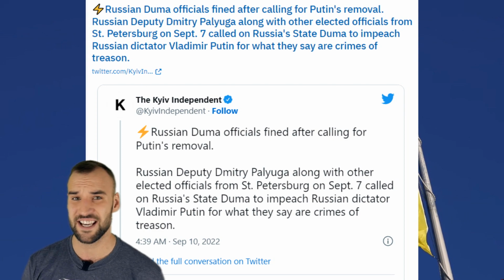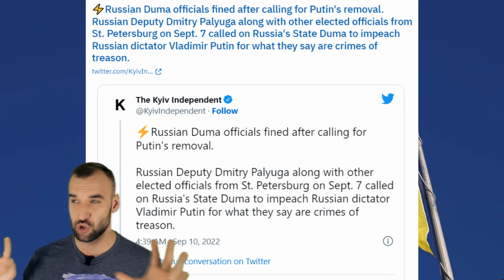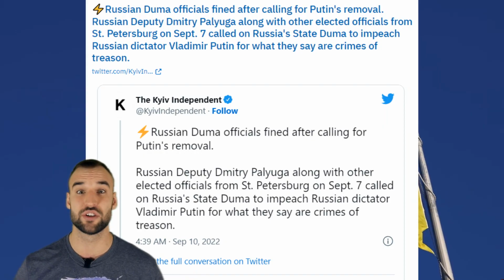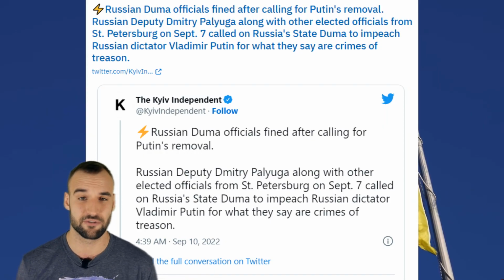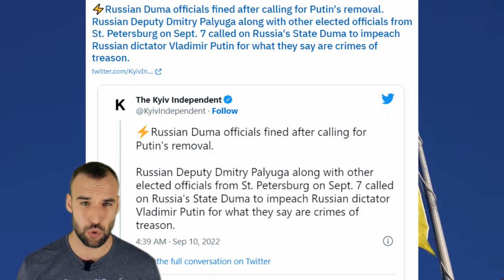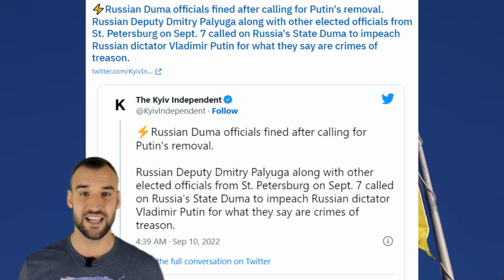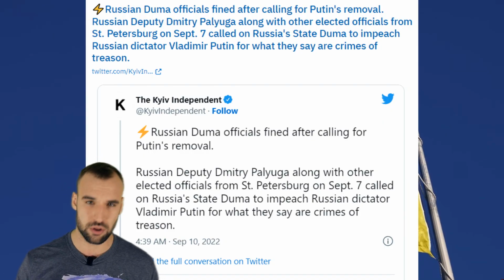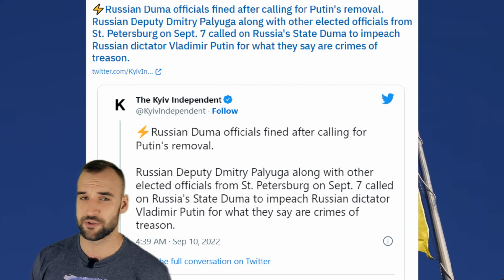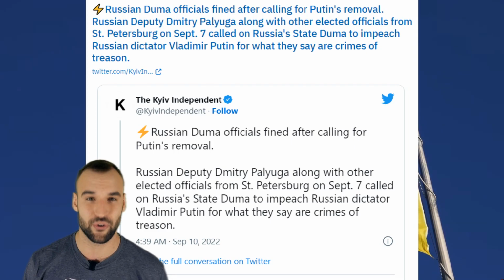But the fact that these electives from the city council of the two biggest cities of Russia dare to send such a letter to the Duma of Russia, the parliament of Russia, that the president should be taken down, shows that there are huge cracks forming in the leadership of Russia. As it didn't go through, I'm afraid those electives who signed it will be falling out of the windows very soon, unfortunately. But the cracks are forming.